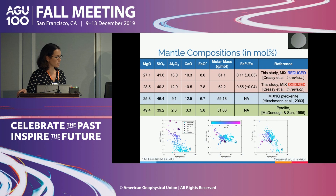So what I want to show you here is, in particular, the ferric iron content of these two samples are quite different. And so for the purposes of this talk and this study, I'm going to be referring to the one with low ferric iron content of about 10% as the reduced sample, or the mixed reduced sample, and the oxidized version, which has more than 50% ferric iron.